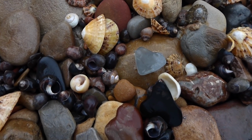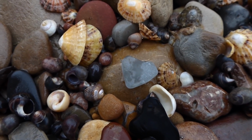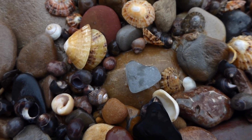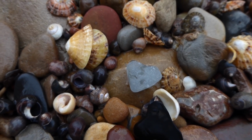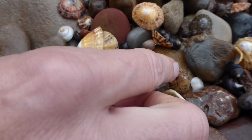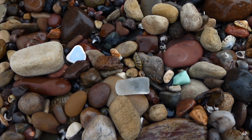It's a really lovely piece of grey sea glass. That's a nice size as well. Yeah, it's heart-shaped. Yeah, and grey glass is ultra rare. Yeah, it's really rare, and it's most likely from an old TV screen. Very cool. So there's lots of really cool things to find here, and just all really right next to each other.